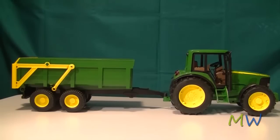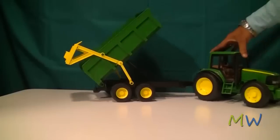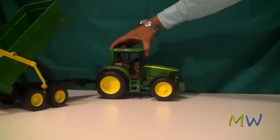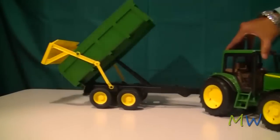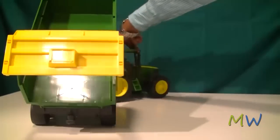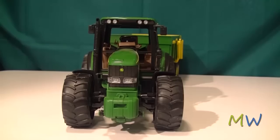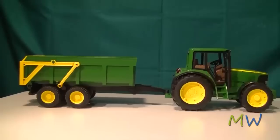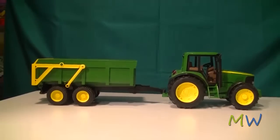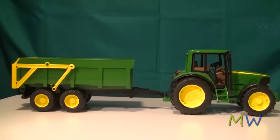And when it comes to the tipping trailer, the tailgate opens automatically when tipping, and it can be used as a grain outlet slide after changing the rod assembly. And it includes the tread tires too. To add to the fun of playing, it can be combined with all tractors of the Profi series and the MB Unimog. So, this is about our Bruder 02058 and the John Deere 6920 tractor with tipping trailer.